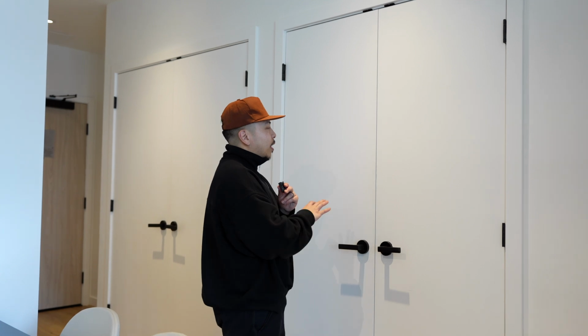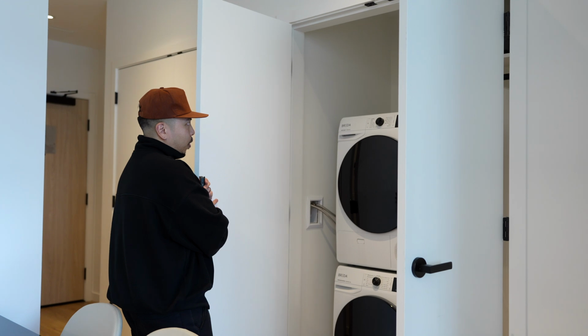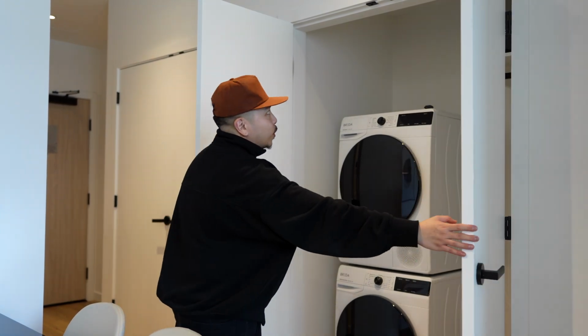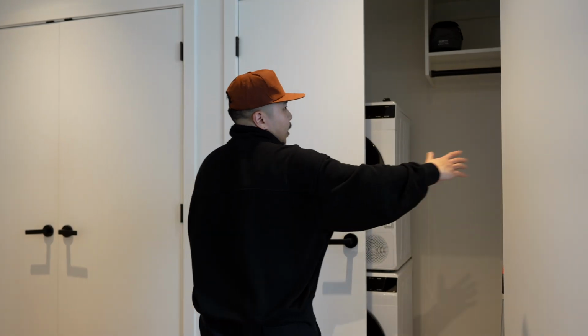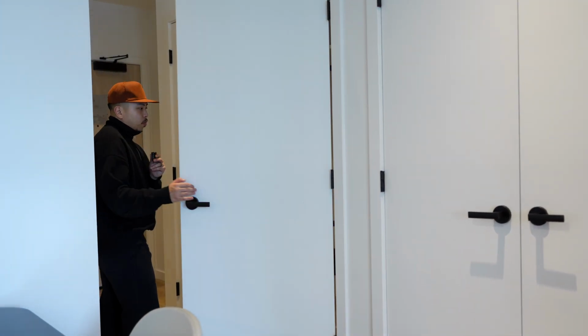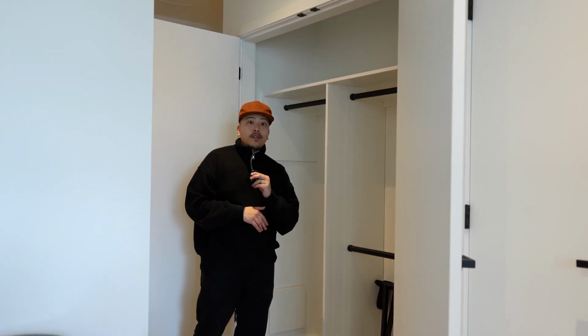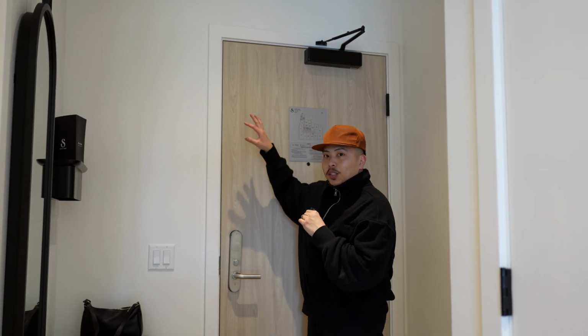A few more things I wanted to highlight about this specific home away from home, courtesy of Smithe House, is they really thought of everything. Behind these doors right here is a full washer and dryer, and there's even more space to hang your stuff. Let me close this. And to the left of it, they have even more closet. So this is perfect for a longer trip, an extended stay, or if you're trying to shop a lot like myself this weekend. So much storage.